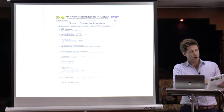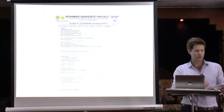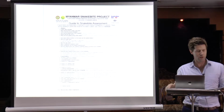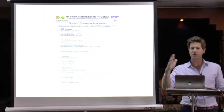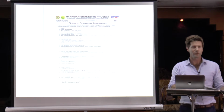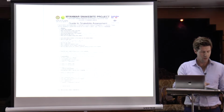We then remind you in point two, the examination, of the important things to look for. You must examine the bite site and the draining regions, looking for swelling and lymphadenopathy. You must examine for coagulopathy, capillary leak, neurotoxicity and shock. These are the things we talked about before in the assessment and management lecture, and there's just a little prompt here to make sure you remember them when you're looking at the patient in front of you.